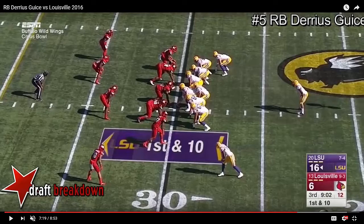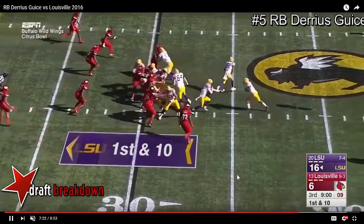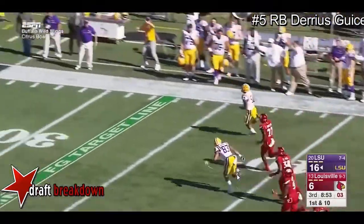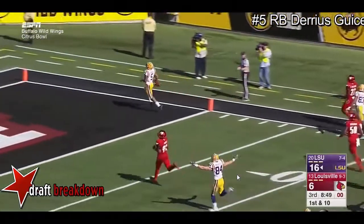And to show some of that context, let's take a look at some more film from Derrius Guice, a very good running back out of LSU. He's going to break a 70-yard run on this play against Louisville. And we're going to talk about some of the components of what to look for to determine a player's speed before the combine, so that you get a feel for what you should expect when he runs at the combine, at least at a relative level.